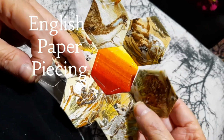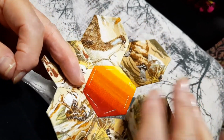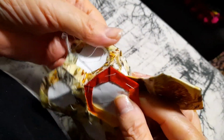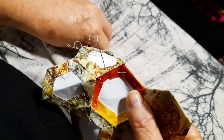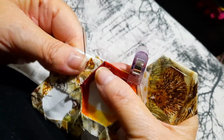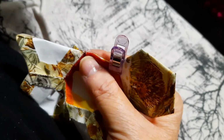I'm making English paper pieced flowers. It's a 1-inch hexagon. I've connected the 6 outside hexagons together first. And this is the back. You can see I've connected them all together using a tiny whip stitch. And then I connect them all to the center. I have a trusty little peg that I just put on the corner to start off with. I usually get 20 or 22 tiny stitches to an inch. Keeps it all together.